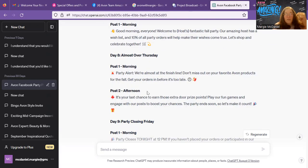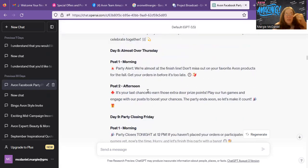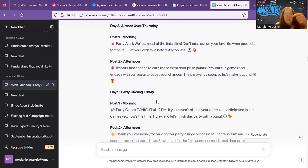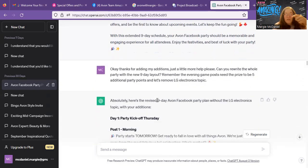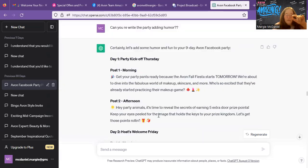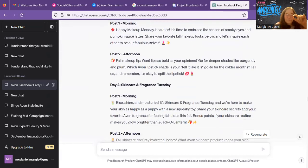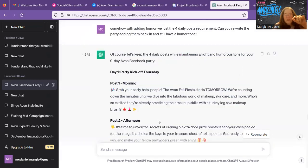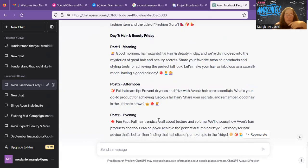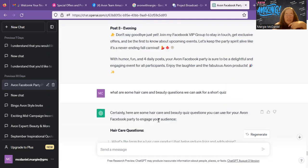So it did a much better job this time. It got the idea of how I flow the party. I said, thanks for the additions, just a little more, please. Can you rewrite? It only gave me just the little section I asked for, so it rewrote the whole thing over for me, putting it in order. And at the end, I was getting tired because we went back and forth a few times, just changing things up.